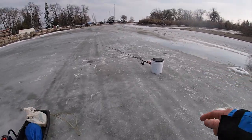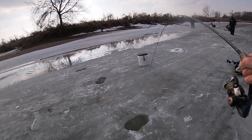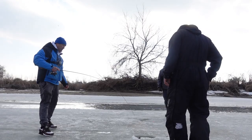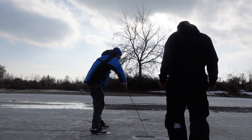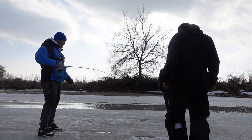Oh, bite. I put that down for 2 seconds. Got him on a roe bag again. Oh, this might not be a small fish. That's a big male. Yeah, big male. Oh, I don't want to lose this one. The old Crab Star rod, medium bag. Oh, look at this one. Is it a good one?